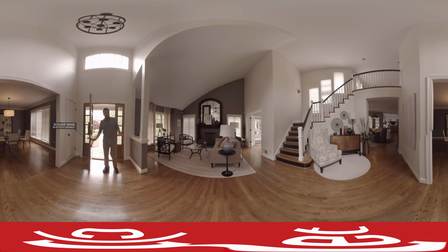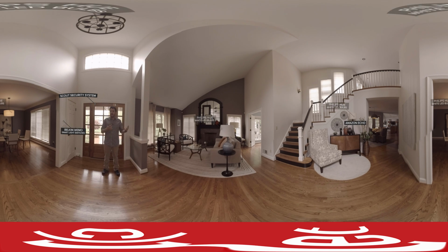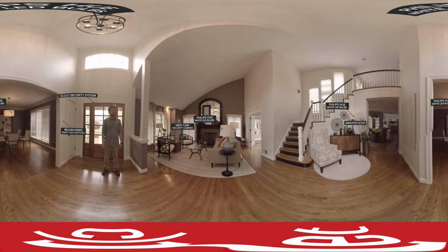All right, so as you can see, the smarts start right here at the front door with this connected deadbolt. I can unlock that using my phone, or I can set it to lock automatically whenever I leave. We've also smartened up all the lights in the house, the smart switches and smart bulbs. If you look around the living room here, you'll see a bunch of lamps. I can turn them all on at once just by saying, "Alexa, turn on the living room." Just like that, the lights come on.